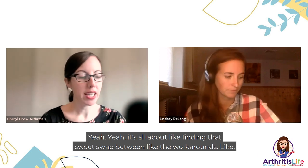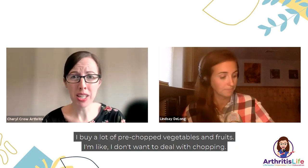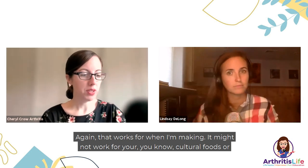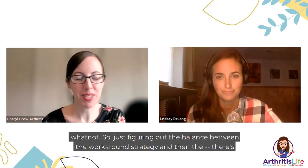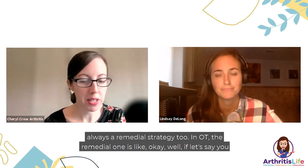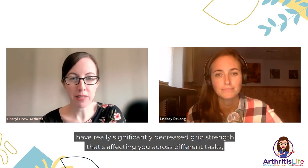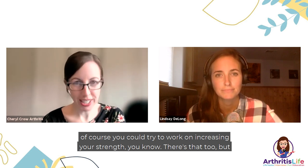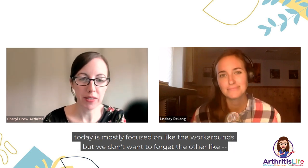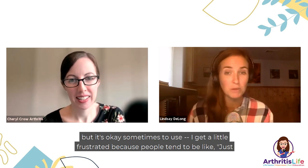Yeah. It's all about finding that sweet spot between the workarounds. I buy a lot of pre-chopped vegetables because I don't want to deal with chopping, and that works for what I'm making. It might not work for your cultural foods or whatnot. So just figuring out the balance between the workaround strategy, and then there's always the remedial strategy too. In OT, the remedial one is, let's say you have significantly decreased grip strength that's affecting you across different tasks, of course you could try to work on increasing your strength. But today is mostly focused on the workarounds, though we don't want to forget the other scaffolding. You build up to the thing, but it's okay sometimes to use equipment.